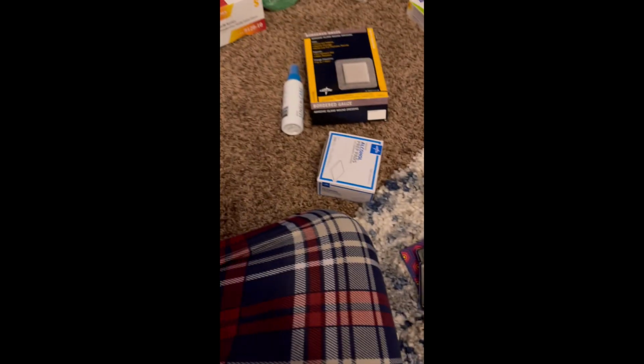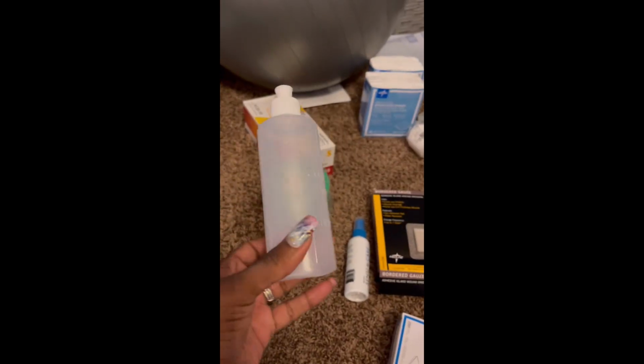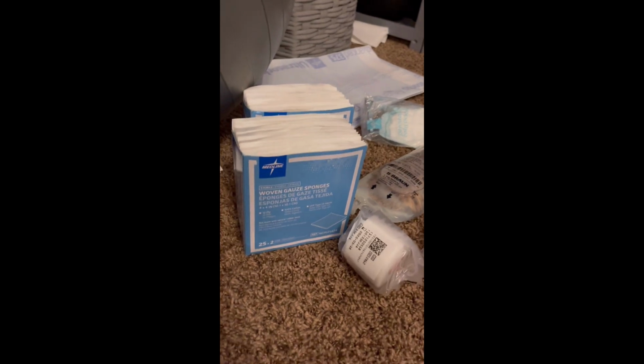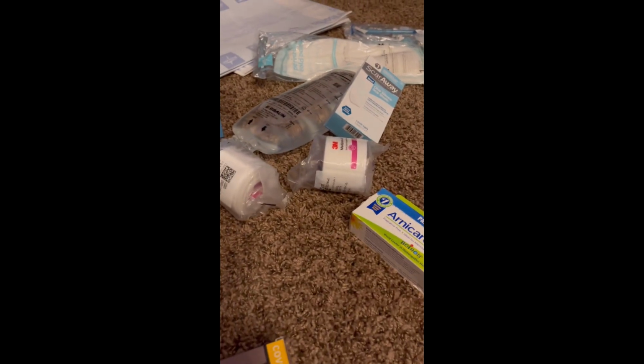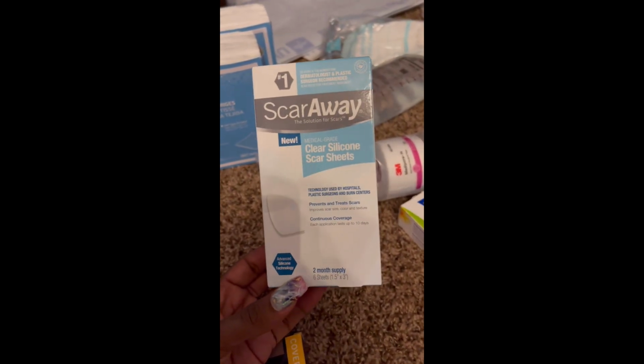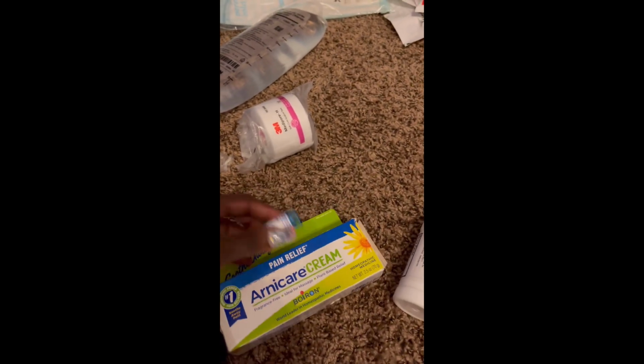Alcohol preps, like I was telling you guys earlier, for the IVs. Gloves. This is what I mean when I said emesis basin. These actually open up and you throw up into them. I am bringing my peri bottle. I have no idea why, but I'm sure I can get some use out of it. We got us some gauze, some medical tape, the Scar Away that I was telling you guys about. That's like $16. Apparently it says it's a 2-month supply, but I don't know about that. I'll update you guys. Arnicare cream, as well as Arnicare tablets.